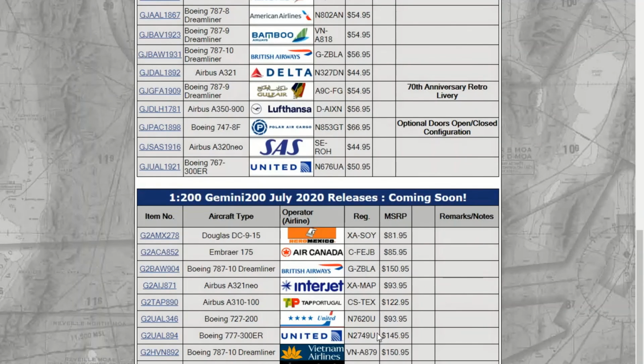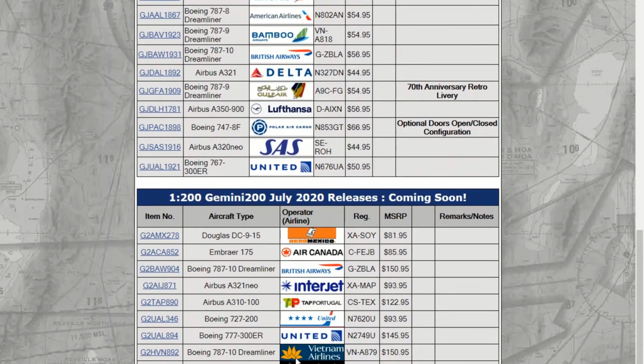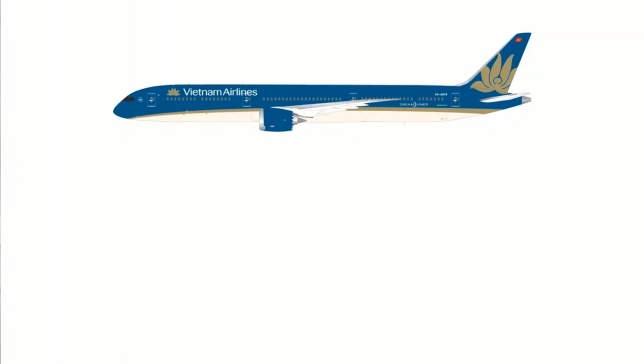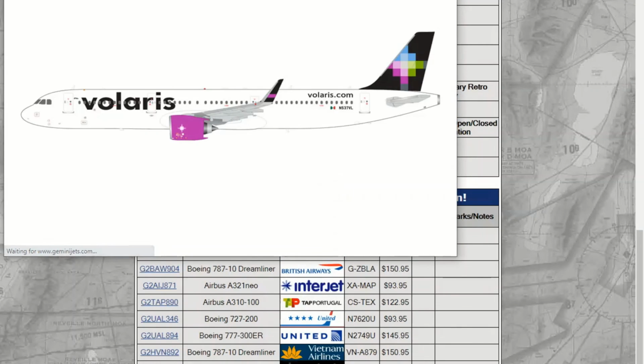And that's what I forgot. The prices this time are steep. Cheapest one, the narrow body, $45. It's crazy. But next we have the Vietnam 787-10. Again, plain and simple. And then finally, we have the Volaris A321neo. So that's actually a really nice plane. I really like it.